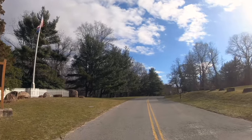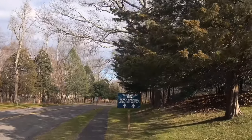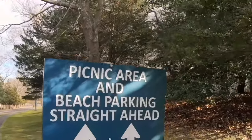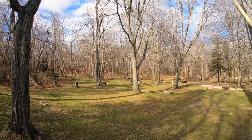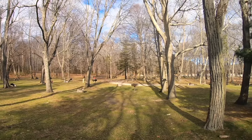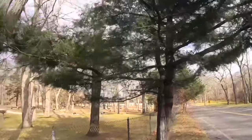There's the flagpole. That's the entrance to the camping area. And this is the access road for the picnic area and beach parking. Straight ahead. Let's scoot across the street and we'll walk through the picnic area. Let's get a quick pan from up here. These are all picnic sites at Wildwood. Beautiful. The trees are so old and mature here. When I was a child, they were just saplings. Tiny little bushes. Now look at them.